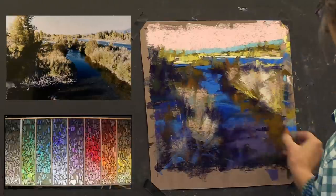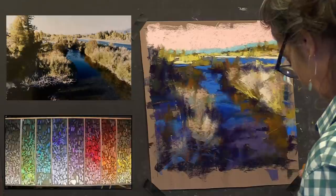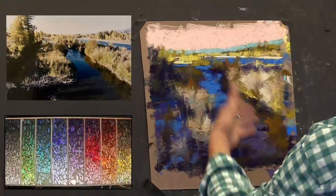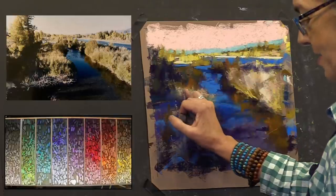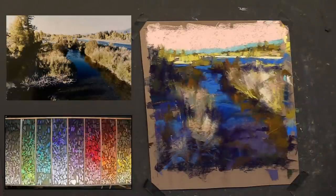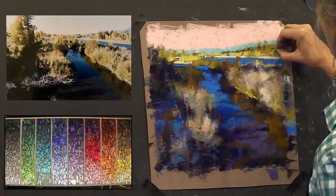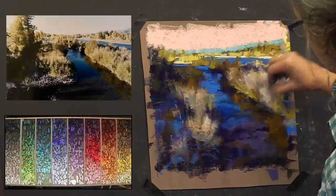Here's a great question. Do you ever do abstract paintings in pastel? I do, and I really like doing it. We're going to do a monthly that's abstract. A lot of what I'm doing here is an abstraction. If you think about it, everything is an abstraction of the visual field, so it all fits together. If I weren't concentrating on lessons, I'd probably do a lot more abstract work.